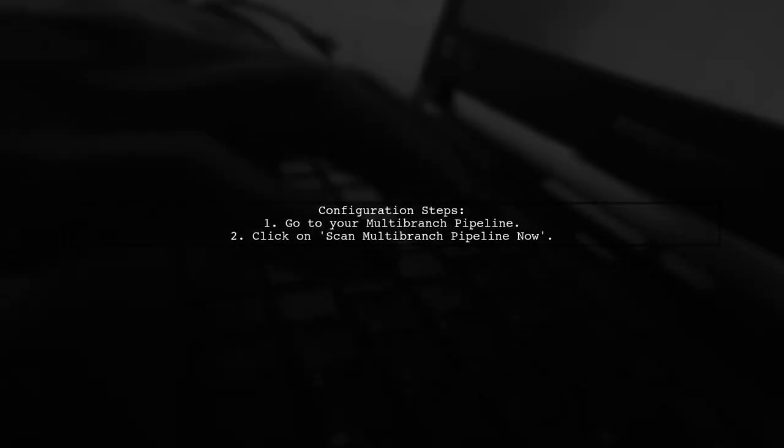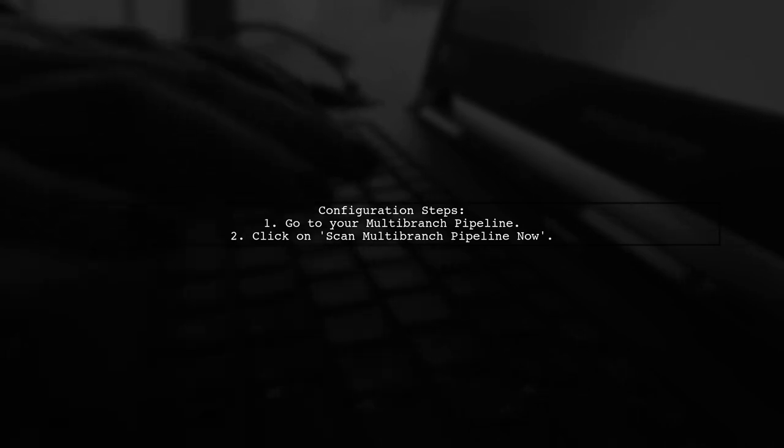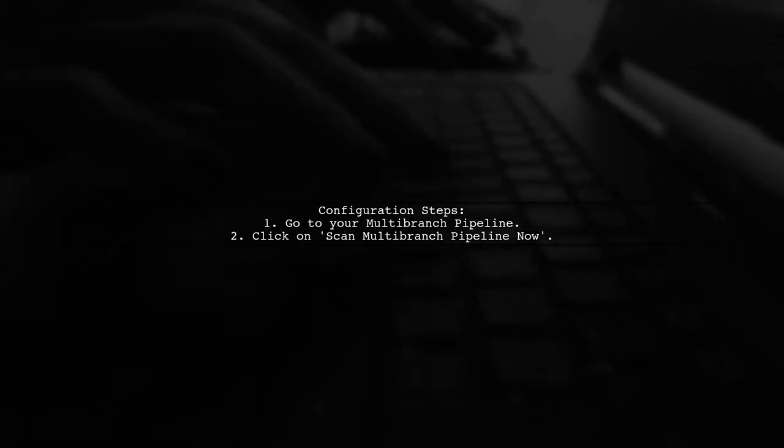Let's continue on. Yes, it is possible to scan a multi-branch pipeline in Jenkins to detect branches with a Jenkinsfile without triggering their execution. To achieve this, you can configure your multi-branch pipeline to only perform a scan without executing the builds. This can be done by using the Scan Multi-Branch Pipeline Now option.